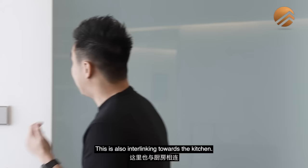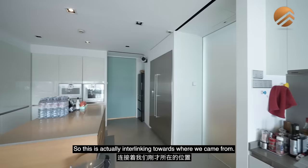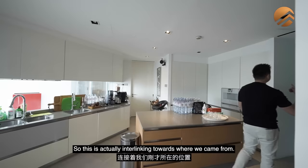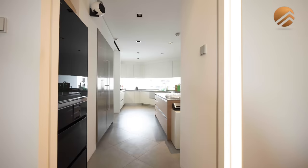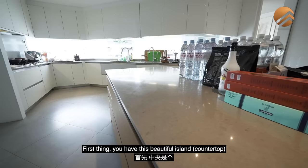This is also interlinking towards the kitchen. So this is actually interlinking towards where we came from. This kitchen is really like a full-on gourmet kitchen. Firstly, you have this beautiful island right in the middle, dual storage and split right in the middle.